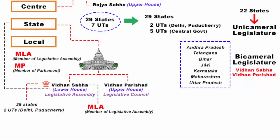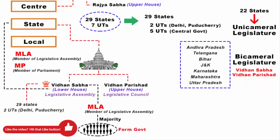Moments back I told you that the members of the Legislative Assembly, MLAs, are elected by the people, and that's how they become members of the Legislative Assembly. And after becoming members, they also get to form the government by acquiring a simple majority. That means at the state level, the MLAs represent the collective voice and will of the people. And we know that at central level, the Lok Sabha MPs represent the collective voice and will of the people. I hope so far it's going smooth and you're able to comprehend.